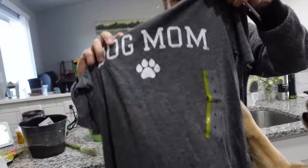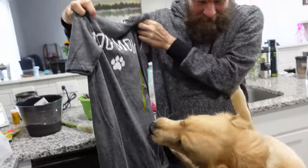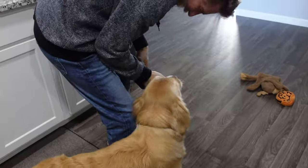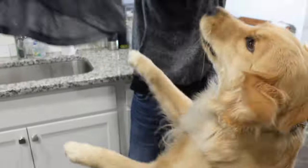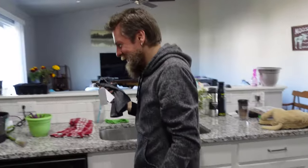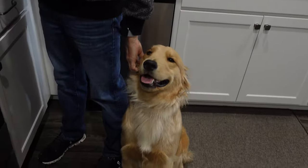I picked out this shirt at Target. It says Dog Mom. Oh no! My new shirt! Well, she broke it in. Yeah, you're a dog mom. So Target, this brand, in their graphic tee section, if you go feel them, they are so incredibly soft. I actually felt it before I saw what it said, and I was like, ooh, I want that shirt.